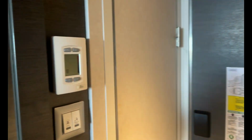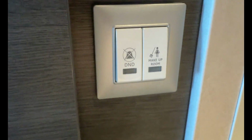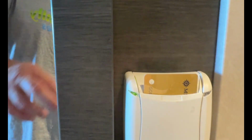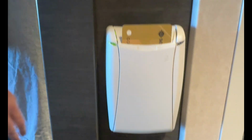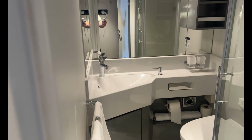Now heading back in towards the bathroom, you have a thermostat and a full length mirror right here when you're getting ready. Then you have a do not disturb button and a make up the room button that will go out to the outside of the room and light a light. You do have to put your room key in here. You can't just put any other card. At least I tried a couple different business cards and it wouldn't work.